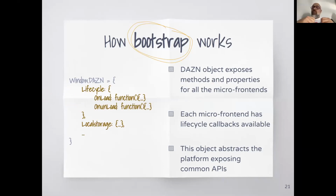And in the same way, when the bootstrap is saying, oh, now it's time to unload the micro-frontend, what is happening is it's communicating that to the micro-frontend. The micro-frontend is removing all the pointers to listeners and everything, and then we unload the micro-frontend and we load the new one. That is how we are dealing with micro-frontends.